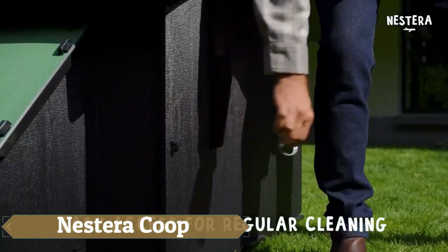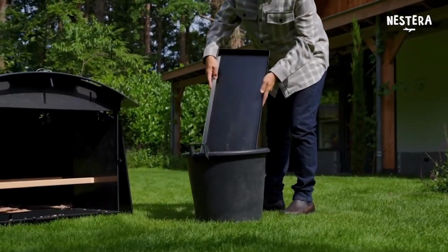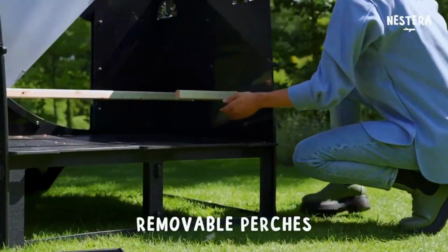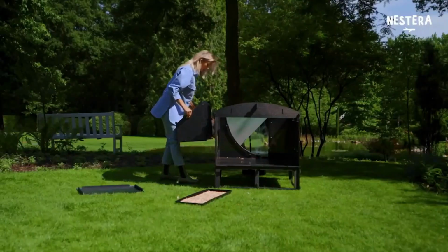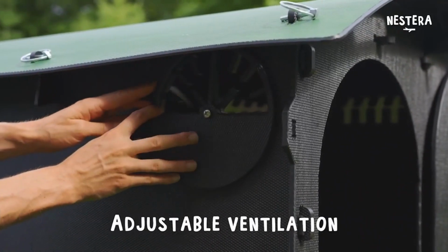The Nestera Coop is designed for both amateur and professional breeders, crafted from recycled plastic for easier cleaning compared to wood, taking just 10 minutes, and greater resistance to predators. The basic model accommodates up to 5 chickens, while the top model can house up to 15.